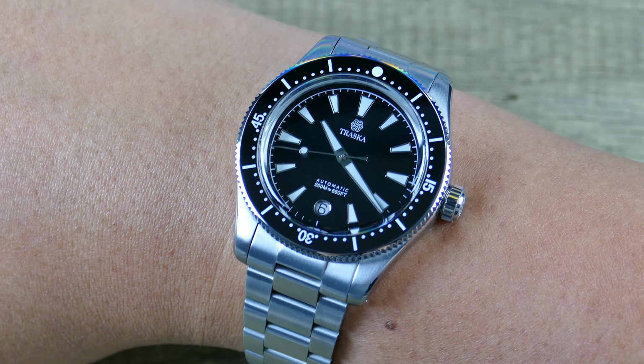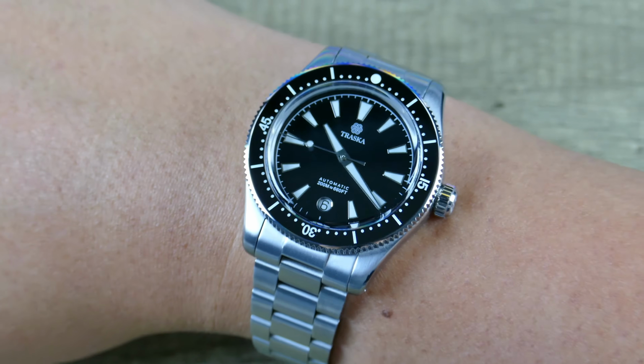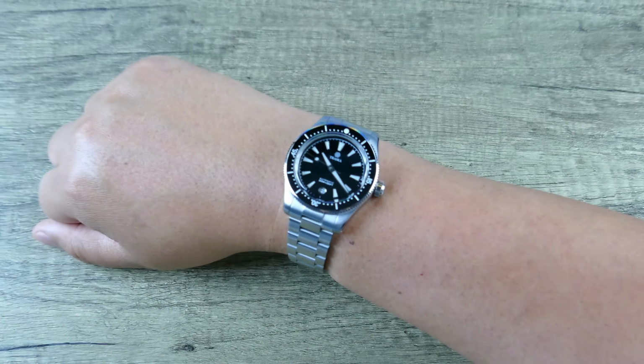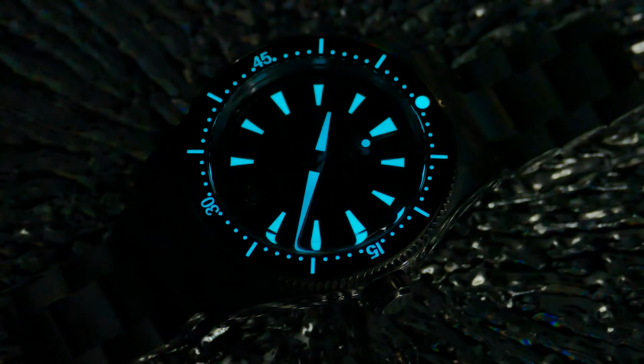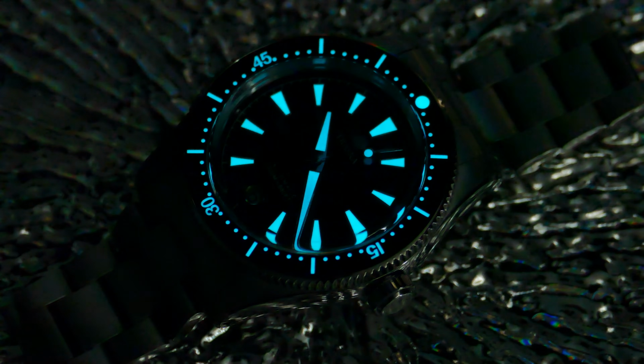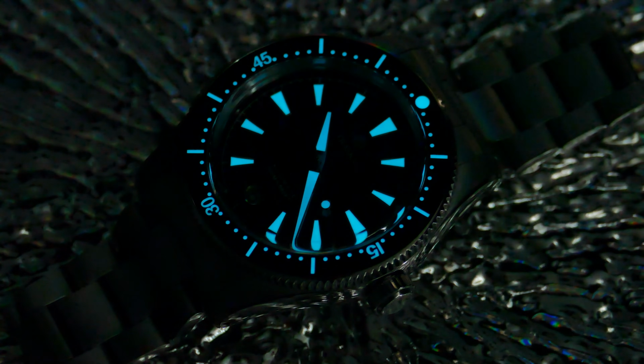So with that said, let's actually get this off the wrist, set up for some lume shots, the light transition, and closing thoughts. Okay, let's go ahead and hit the lights here. Oh, yes. Really, really nice, bright, thickly applied BGW9 lume, guys. Really fantastic. Wow. Breathe that in darkness. Very, very legible, even down to the 60-second counter.